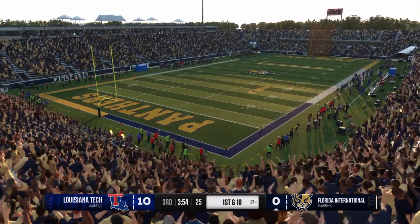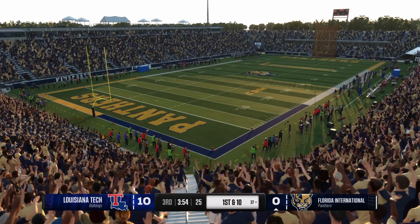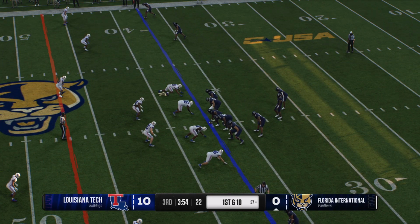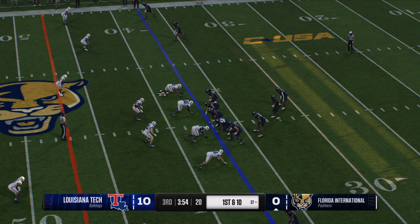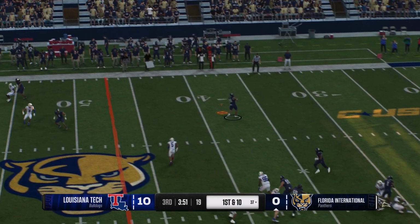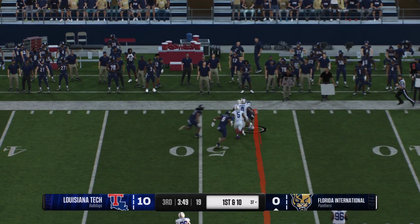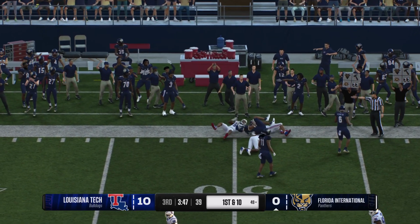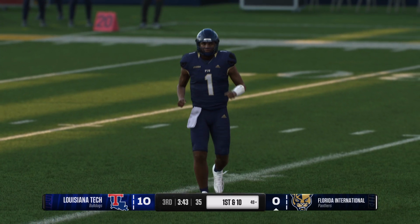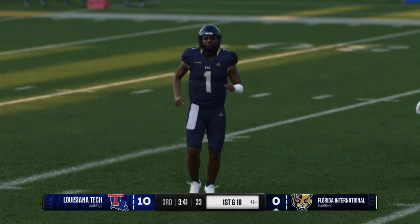The Florida International professional offense is back on the field. He couldn't connect on that 54-yard field goal attempt, and now they'll have it 1st and 10 from the 37. Quickly out to the tight end. And they'll finally get him down after a terrific pickup. And that's another FIU first down.